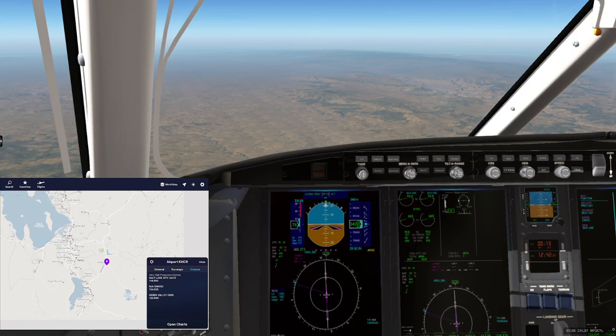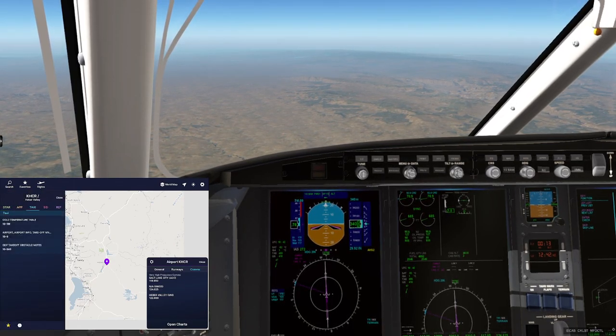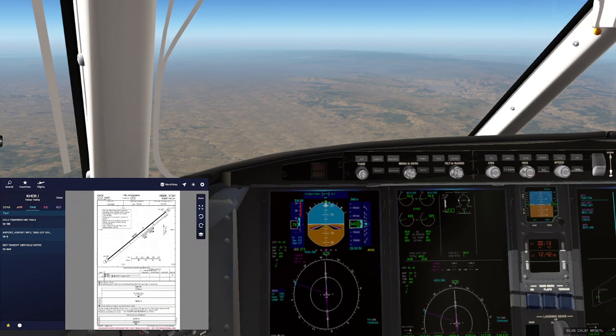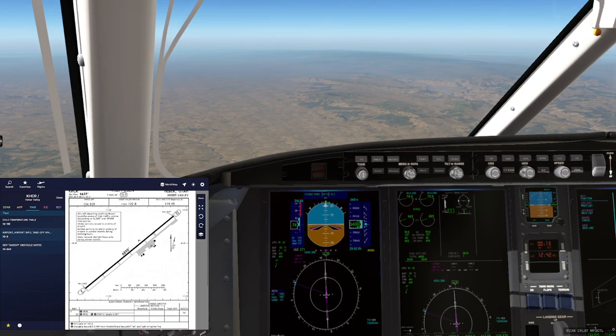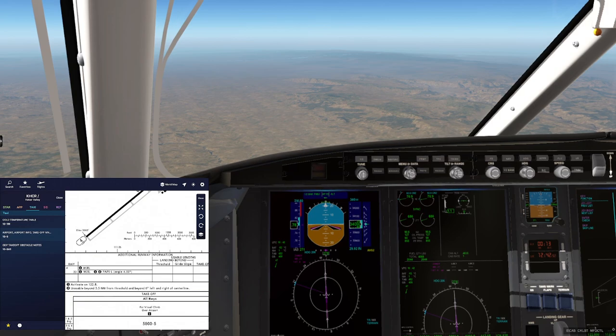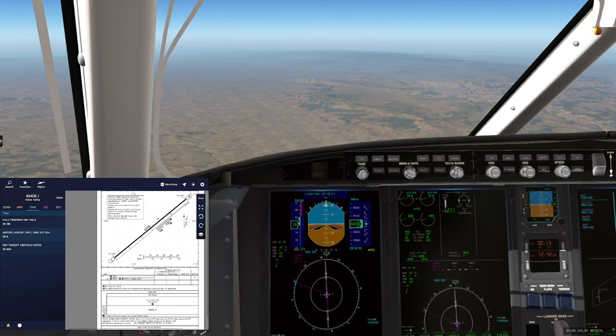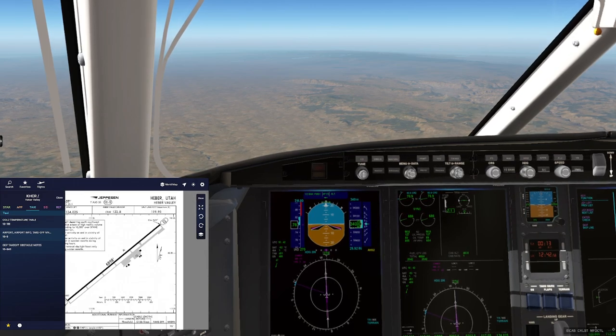Let's see, we'll close that. Let's pull up the airport chart here. So we'll plan to land runway 22. It's not noted on here actually. Okay, it's down here. Yeah, it's got a PAPI to the left-hand side, and you'll notice it's a 4-degree descent, so it's a little bit steeper than the standard. And you'll see why when we get there.